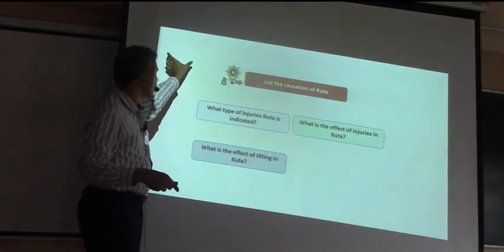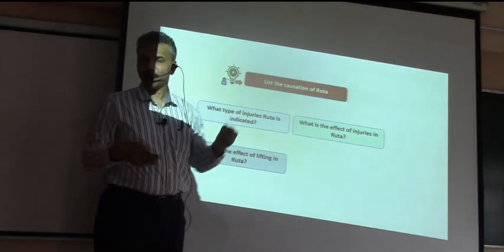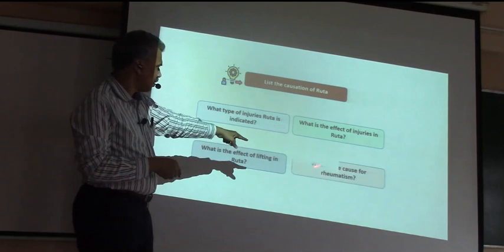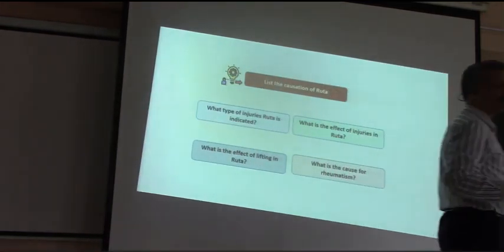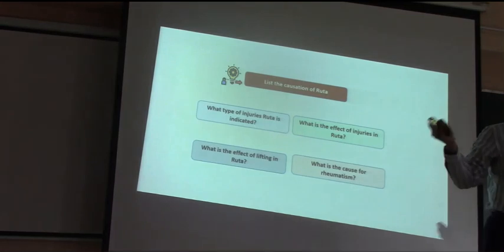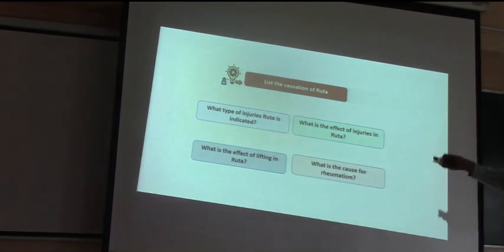Now, what is the effect of lifting in Ruta? We saw an image here, I showed you. There can be collapse of rectum. Good. And what is the cause for rheumatism in Ruta? Exposure to wet weather. Okay. So these are all the causative factors.